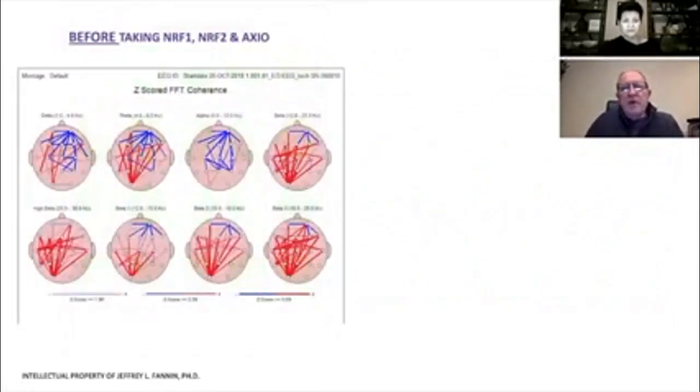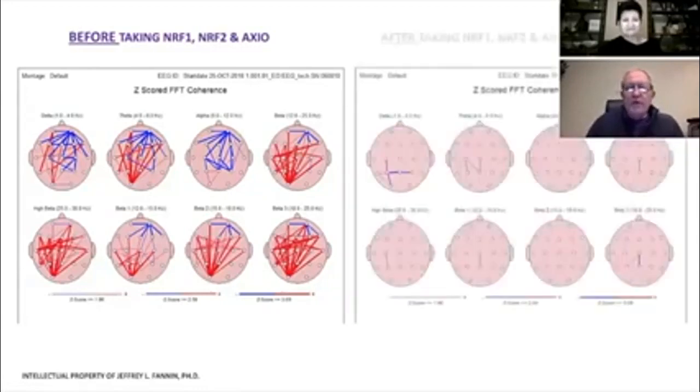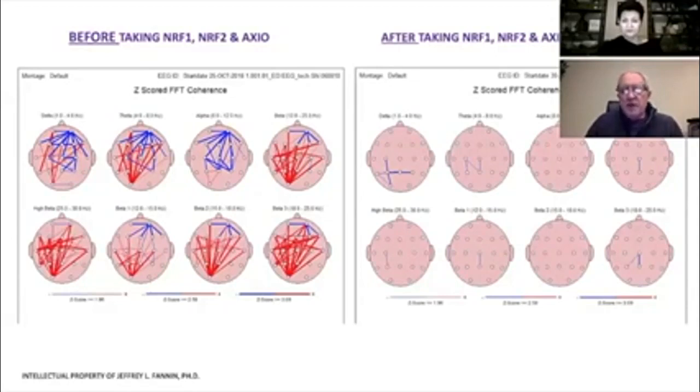This color up here, you may be wondering about that, but that's his ADD up there, okay? One of the key components to this, as I reasoned it out, is when we look at coherence, how the body processes energy and information. We look at his coherence before, and all the red and blue, that's not good, basically. I won't take time to explain what that actually means, but it's not good. After he'd been on the Nrf1, Nrf2, and Axio for 12 days, we see this. When there are very few lines or no lines at all, it is comparing his demographics, male, female, left or right hand, age, to the normative database, saying that this is in the normal range.